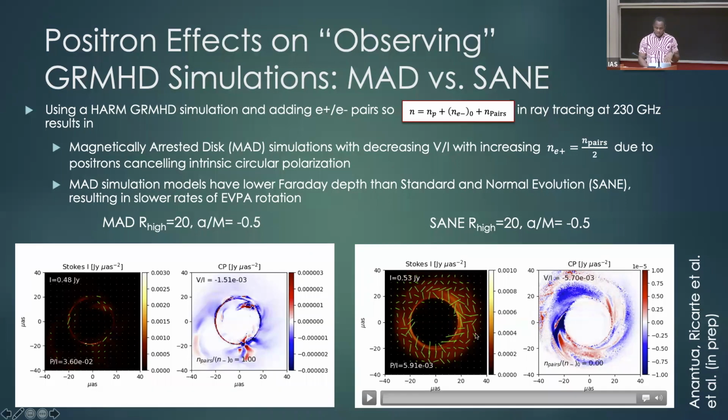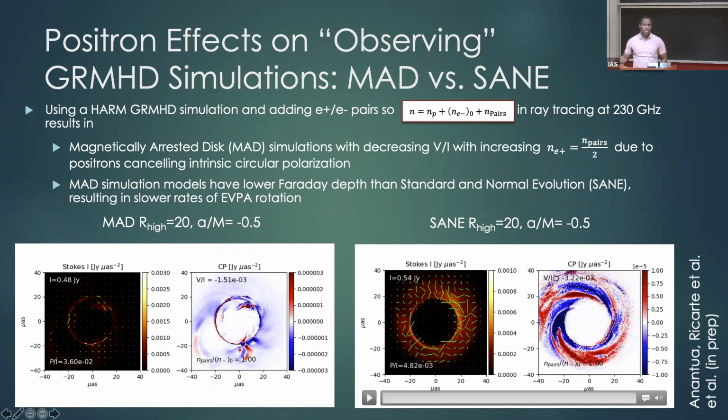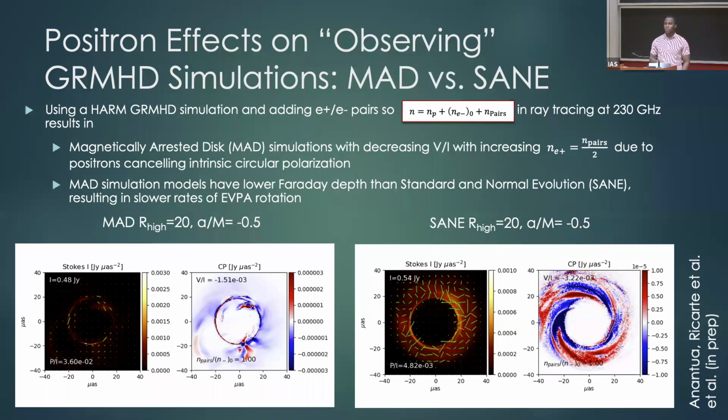But on the movie on the right, something very different happens. So now you have the electric vector polarization angles rotating very rapidly, and you have this pixelized spatially varying V over I pattern, but the circular polarization degree doesn't just decay down to 1/3 of its original value. And this is because the Faraday effects are a lot more prominent in the SANE, or standard and normal evolution. These don't rely on the magnetic field strengths to create that intensity. So the densities are a lot greater in these to normalize to the same image flux. And when we do that, we notice that the positron effects are felt more distinctly in the electric vector polarization angle pattern. So let's play the MAD movie again.